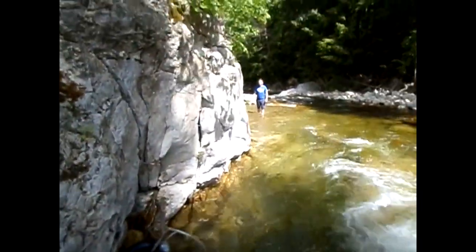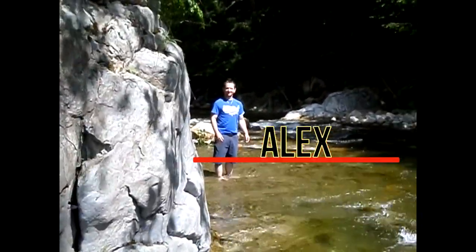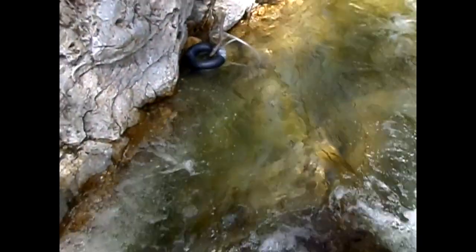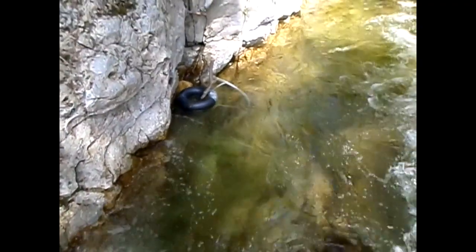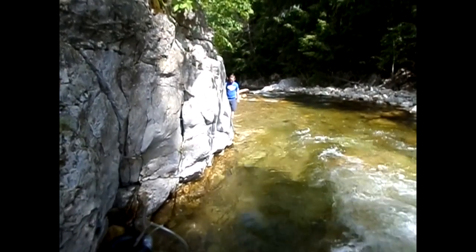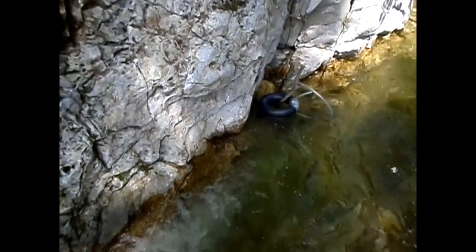And I've got my son with me over there. He won't be here all day though. He says that's as far as he's going in the water. Alright, time to get busy.